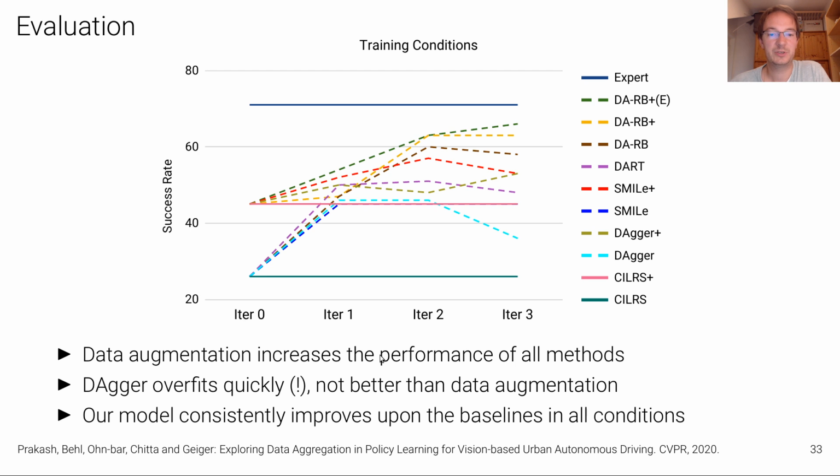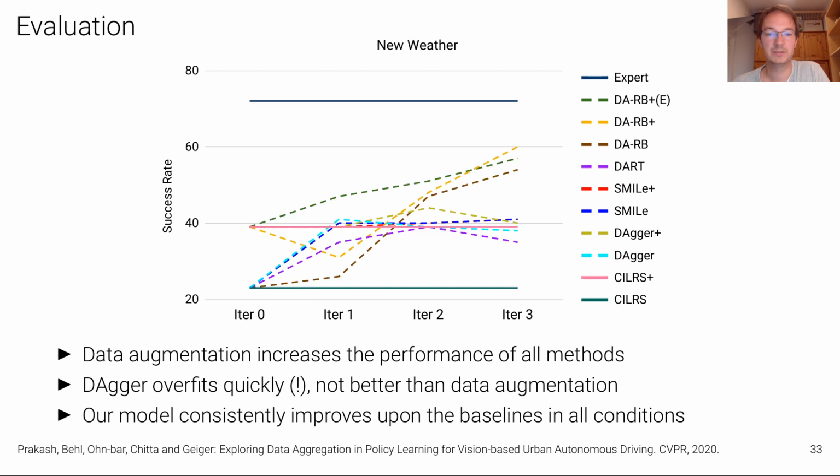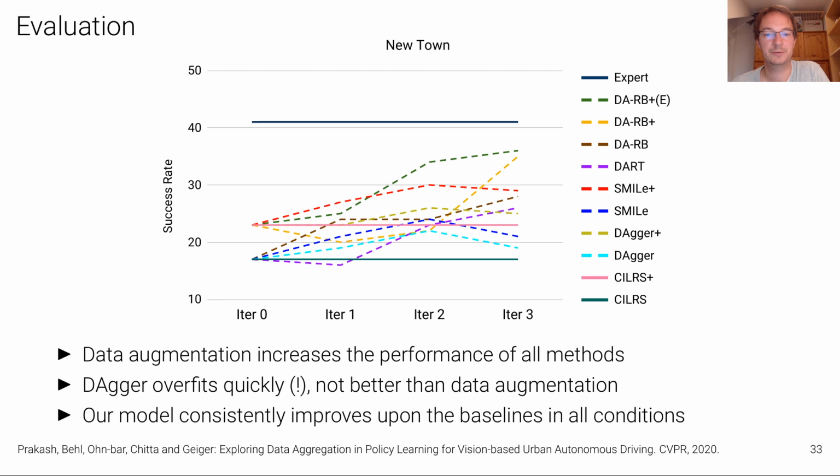We note that data augmentation increases the performance of all methods and that Dagger overfits quickly, which is in contrast to some of the observations that have been made in the literature for classical robotics tasks. And it's not better than regular data augmentation. As you can see, this cyan line here moves only up to the point roughly where the regular data augmentation performance is obtained. In contrast, our model consistently improves upon the baselines in all conditions. And this is true also for the other conditions. Here we see the new weather condition and the new town condition.